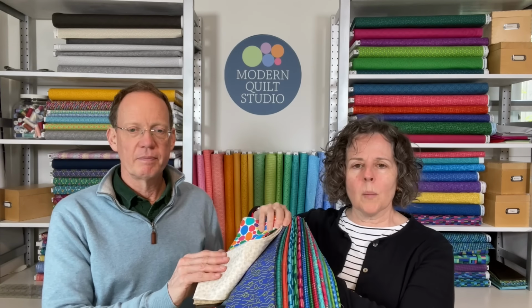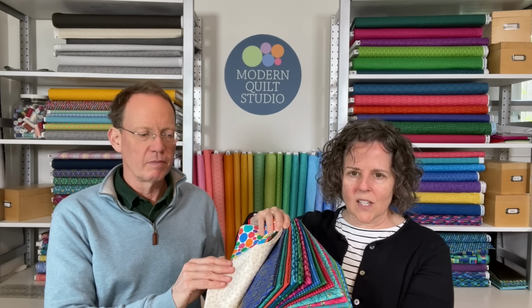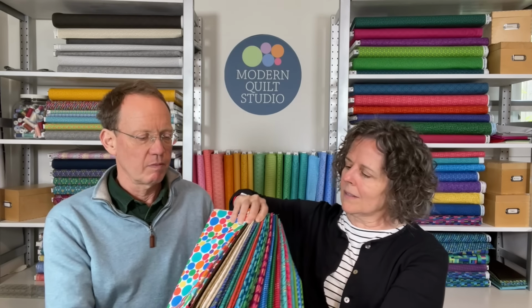Yes. So we won't be using these, but we'll be using the remainders plus this spring bundle. This will be our light bundle, and these will be our darks, although I think a couple of these may go in the light pile. We'll just kind of audition. We're going to be dividing up between these two bundles, and using our stash as well.